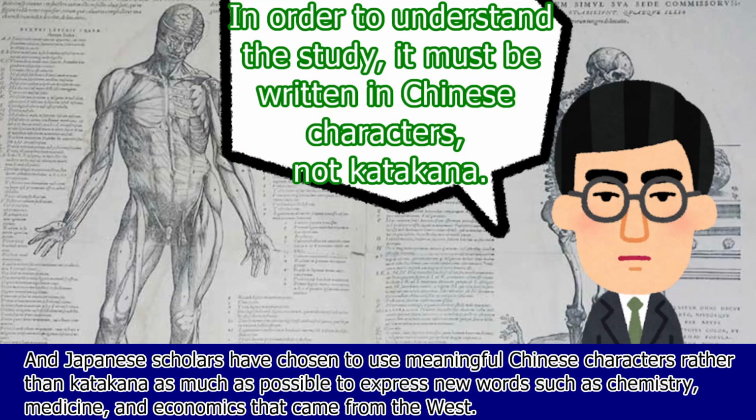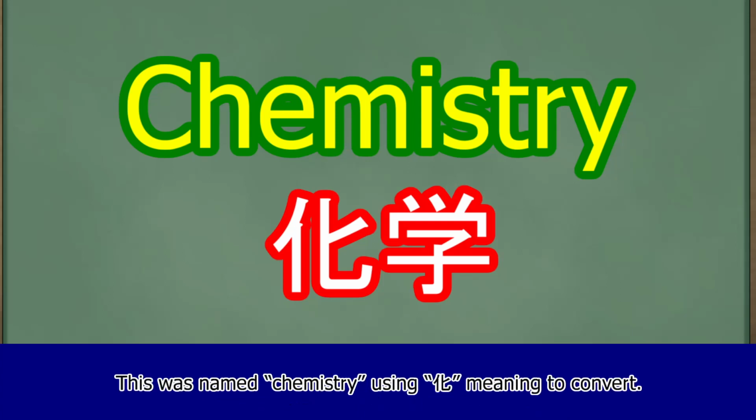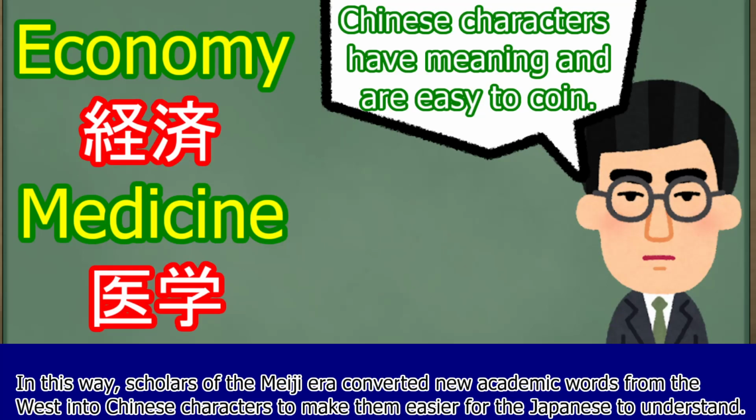And Japanese scholars have chosen to use meaningful Chinese characters rather than katakana as much as possible to express new words such as chemistry, medicine, and economics that came from the West. For example, the word chemistry in English is written kagaku in Chinese characters. This was named chemistry using ka meaning to convert. In this way, scholars of the Meiji era converted new academic words from the West into Chinese characters to make them easier for the Japanese to understand.